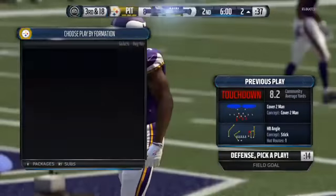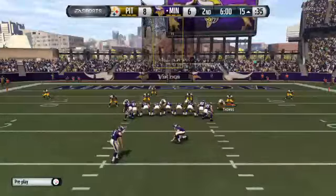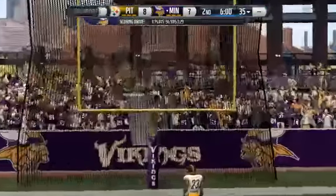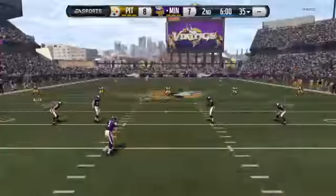Well, Jim, it's almost impossible to guard these guys nowadays as they go down the field. These wide receivers, they have feet like ballerinas. And even though you get tight coverage, they're so quick, they can get open and make the catches. The Steelers set to return the kick.